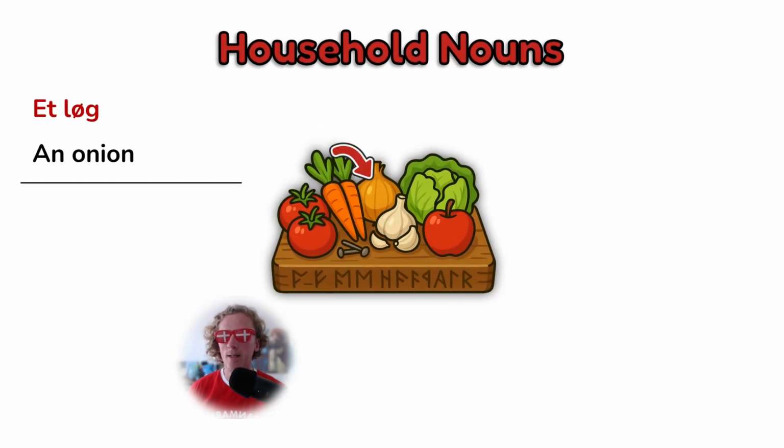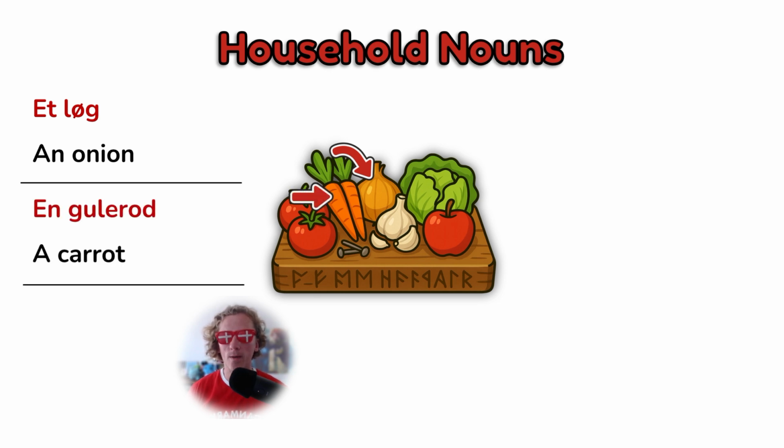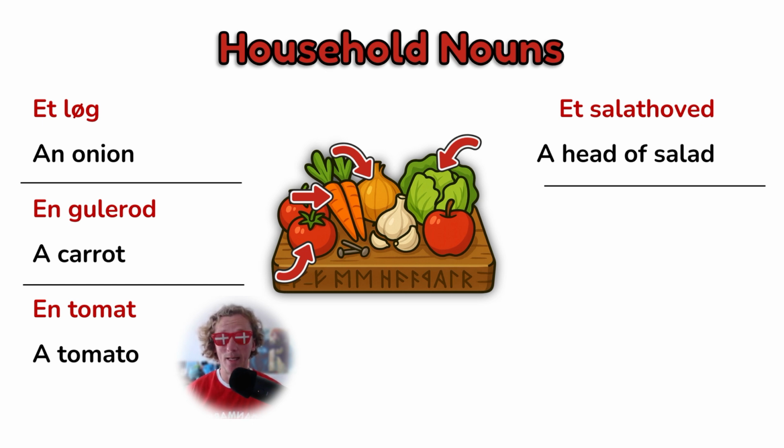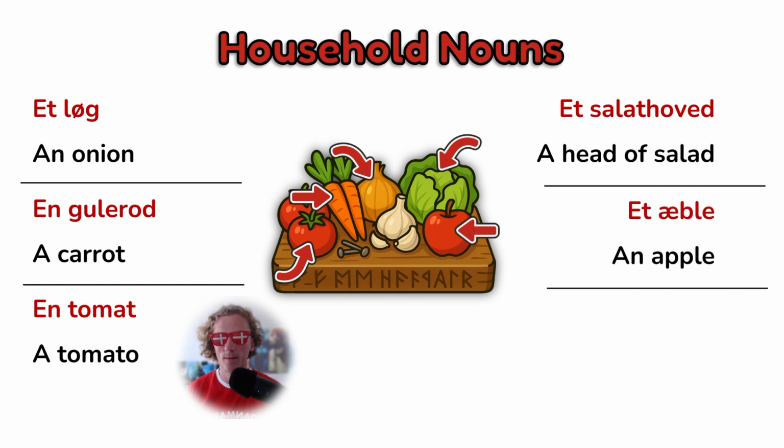Start off healthy here. Et løg, an onion. En gulerod, a carrot, means a yellow root, gul rod. En tomat, a tomato. Et salathoved, a head of salad, or an iceberg salad. Et æble, an apple. Et hvidløg, garlic. So as you see here, løg means onion and hvidløg means garlic. So it's literally white onion. Very simple to remember.